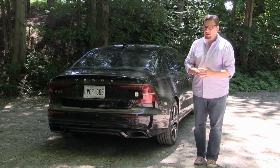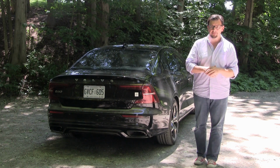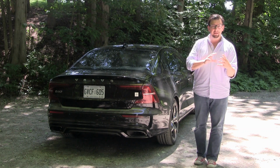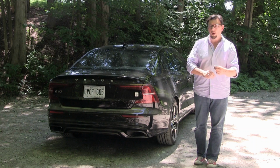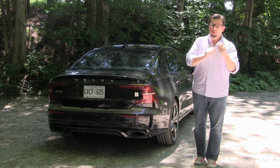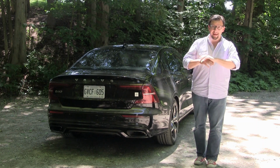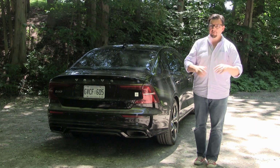I don't think this is going to be a high volume car anyway, and I don't believe Volvo has that expectation. But if they really want to maximize its potential, they've got to get a little bit clearer in basically differentiating it and making sure consumers know exactly what it means to drive a plug-in hybrid Volvo with Polestar Engineering. If they can get through that, this is a great vehicle, and it should do well, because I certainly enjoyed my time with it. That's it for this review.